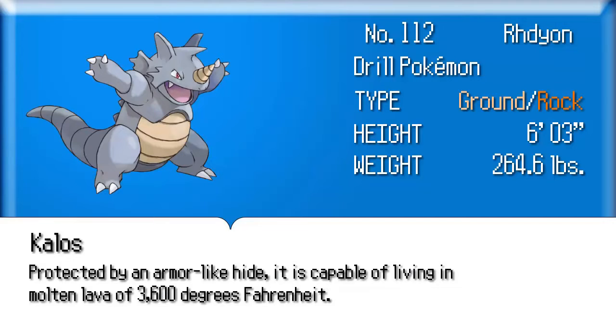Both of these Pokedex entries state how strong Rhydon really is. Kanto talks more about Rhydon's horn, but Johto's talks about Rhydon's hide. And that's what made me really think about how strong Rhydon's hide really is, and it made me think about the connection between Rhydon's belly and his horn. However, Kalos' Pokedex entry gives us a little bit more of an accurate representation of how strong this hide really is. Protected by an armor-like hide, it is capable of living in molten lava of 3,600 degrees Fahrenheit.